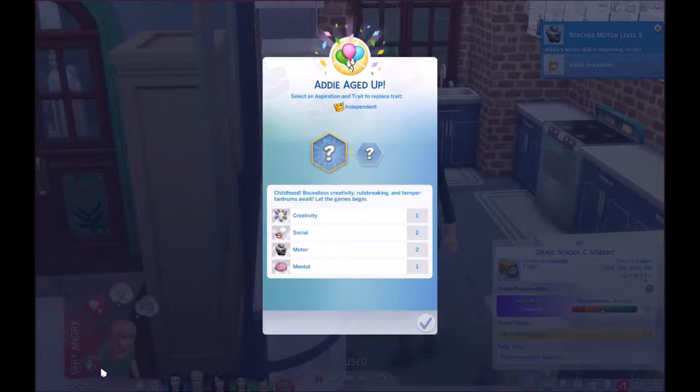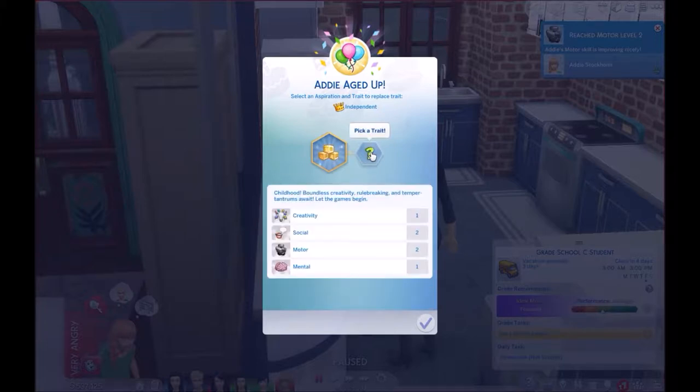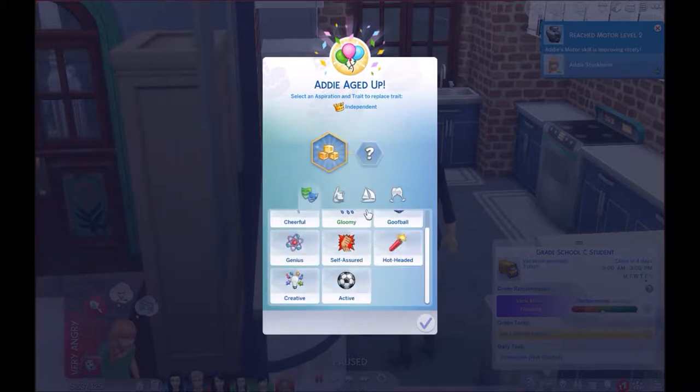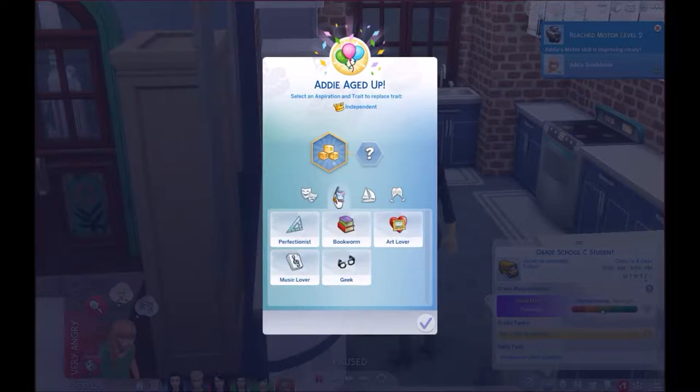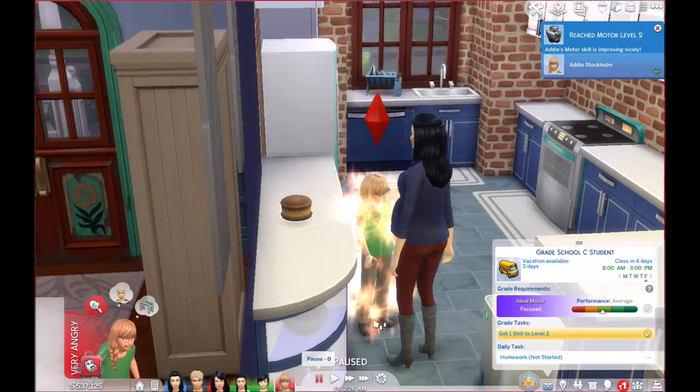Oh my god, she's very angry. Oh dear. But I can get a ton of birthdays in like one episode, you know what I mean? If I have a lot of it off camera. Okay, Addie aged up. Okay, so she's independent. And we'll have her be mental, because why not? And then we're gonna have her be geek. Sure. Why not? All right, let's see what she looks like.